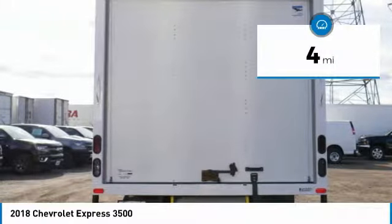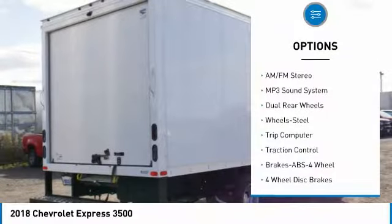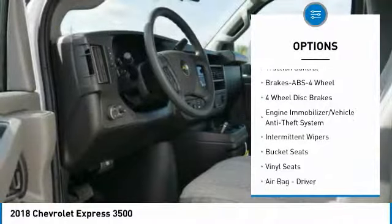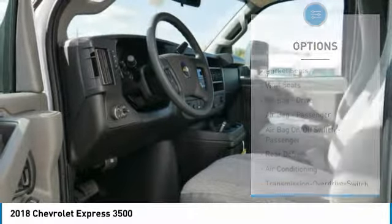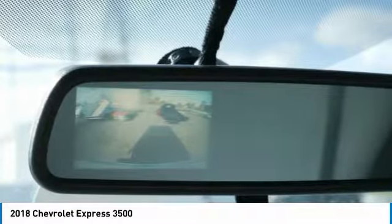This vehicle has less than 100 miles. Here are some of this vehicle's great options: traction control, anti-lock braking system, power steering, rear defrost, AM/FM stereo radio, bucket seats, MP3 playback stereo, trip computer, intermittent wipers.